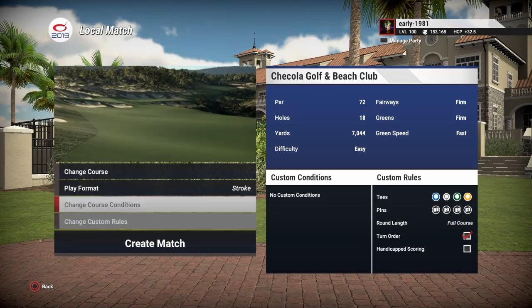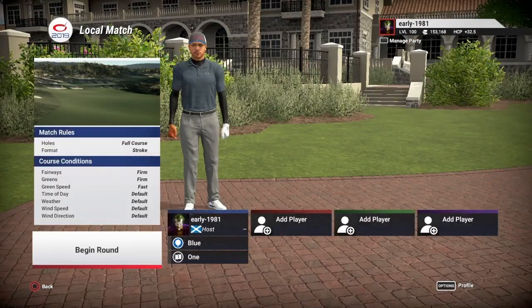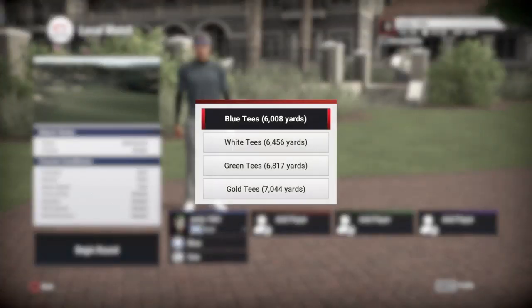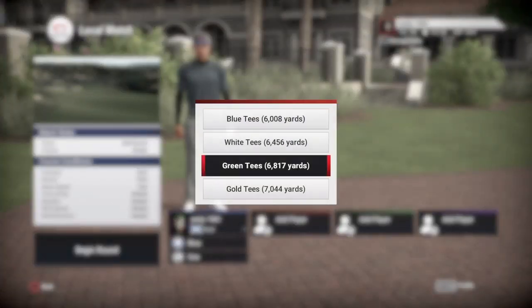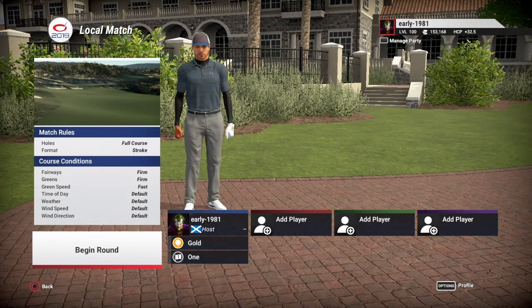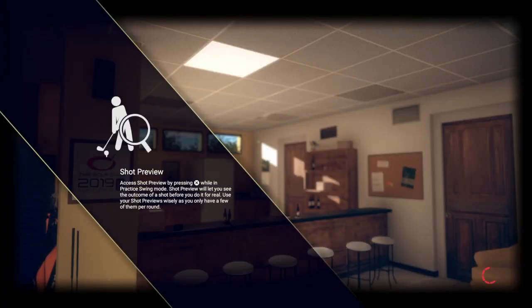This one was designed by Ariel Atom. So, fairways are firm, greens are firm, green speed is fast. As always, we're leaving everything else at default and we are going to be playing off the gold tees, which are 7,044 yards. Now this is a course that has been designed for the latest TGCTOURS design contest.